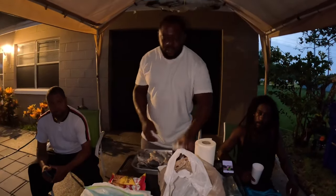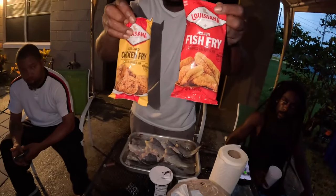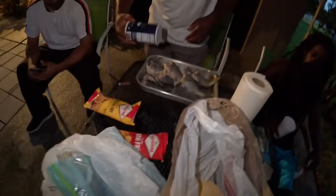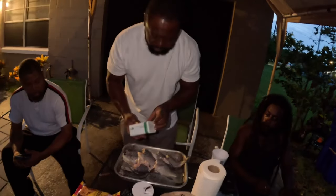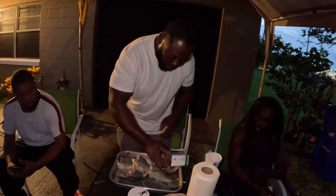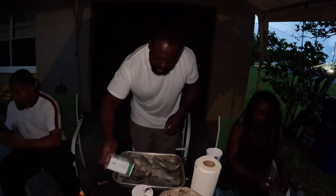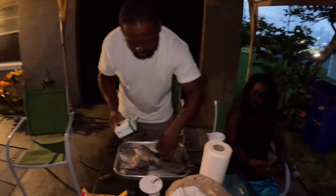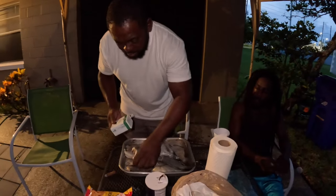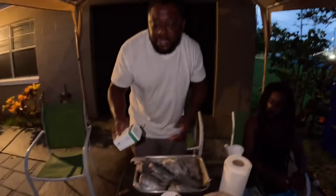All right guys, I'm doing the usual. A little salt and pepper. Already got some mix made up right there. But I'm gonna add some trick chicken fry this time and some hot Cajun. Give them a good flip and do the same thing to the other side. Don't have to add too much seasoning because I already got seasoning in my mix.